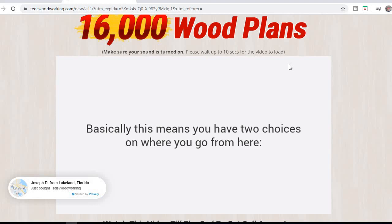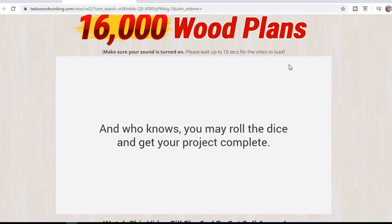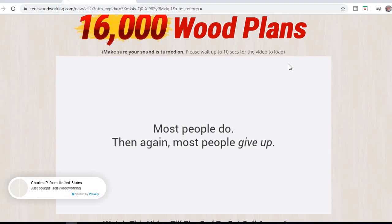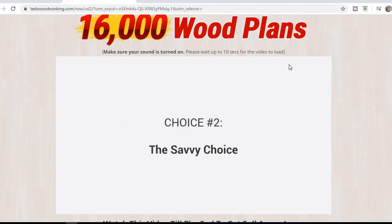Basically, this means you have 2 choices on where you go from here. Choice 1, go at your project alone and make do with the plans you can find. And who knows, you may roll the dice and get your project complete. And if you're lucky, you won't waste more time and money than you should. It's fine if you want to do this. Most people do. Then again, most people give up and spend about 4 to 5 times what they should. Or there's choice number 2, the savvy choice.